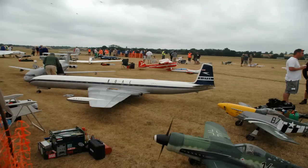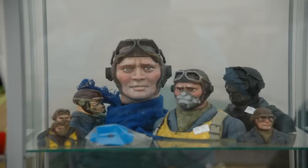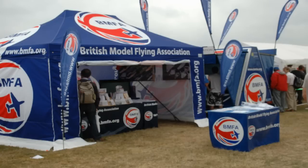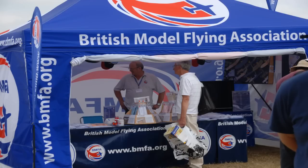But onwards and upwards, as they say, we will visit the trade area. You see some rare pilots there, some nice stuff. And if you want lights for your models, plenty of them. A lot of second-hand models for sale, a B-17 if you want one. The BMFA had their simulator trailer here today. It's brilliant. Have a look at it if you see it at one of the events. I didn't have a go. I haven't twiddled sticks for years.